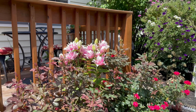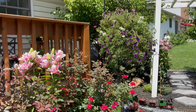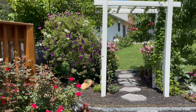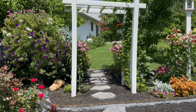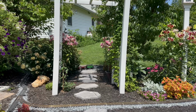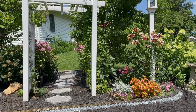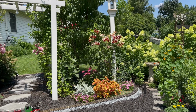And I love how she's doing lilies in pots to combat the groundhogs and the bunnies that like to eat her lilies. That's the main difference in our yards, is that they have a lot of bunnies, groundhogs, and squirrels here. I believe they also have chipmunks. So we'll travel all around the garden, but let's stop and enjoy this beautiful moment that they've created.